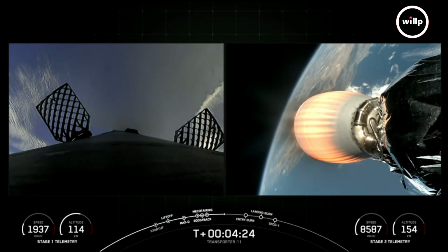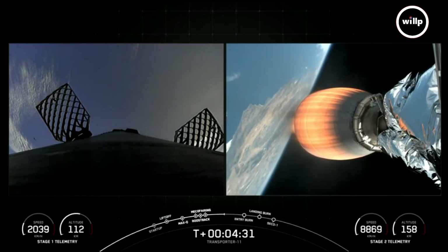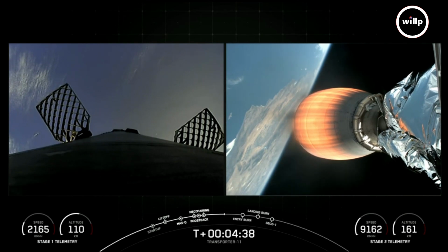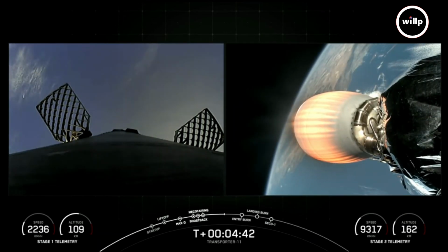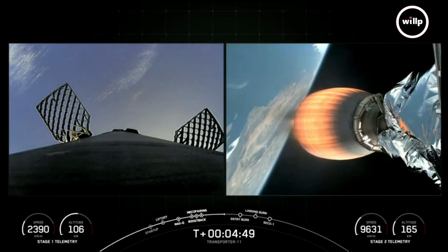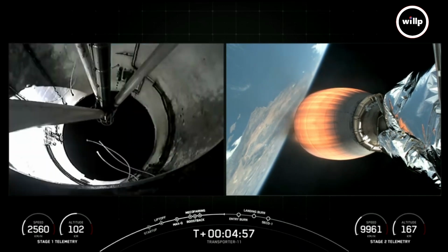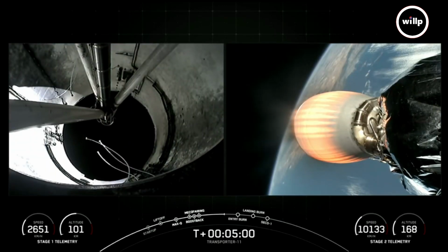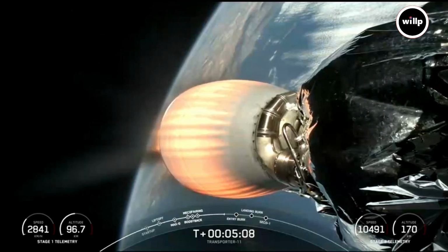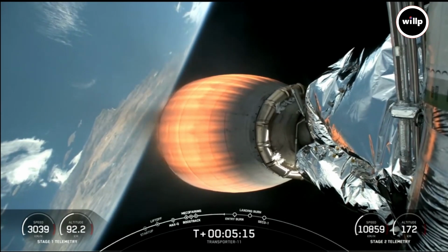Now, the Merlin vacuum on the right-hand side of your screen is in the first of 4 planned burns for today's mission. This first burn is getting the transporter satellites into their insertion orbit. This burn is expected to last until just past T+8 minutes. Falcon 9 is on a nominal trajectory. Now we're just about 50 seconds from the start of the entry burn on the first stage.